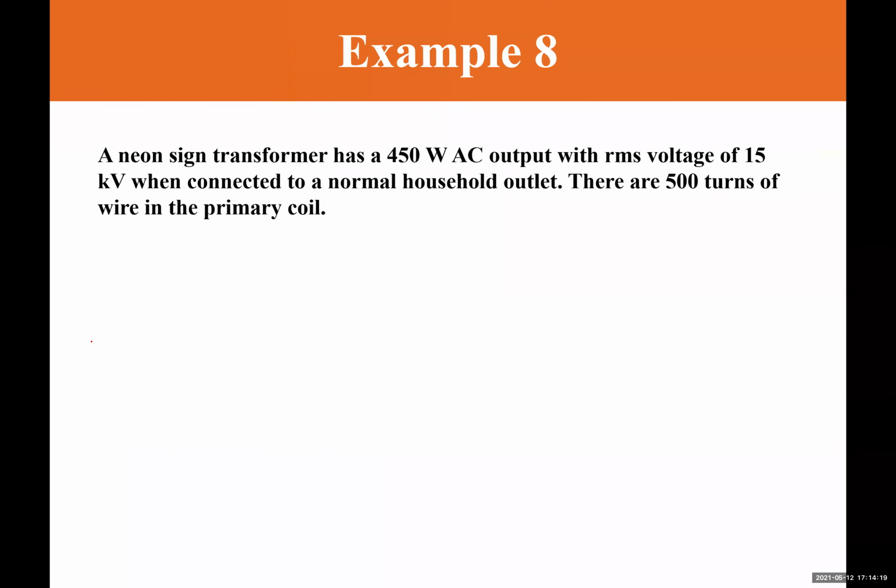All right, so let's look at some examples here. A neon sign transformer has a 450 watt AC output with RMS voltage of 15 kilovolts when connected to a normal household outlet. There are 500 turns of wire in the primary coil. How many turns of wire does the secondary coil have?